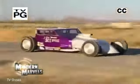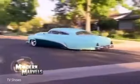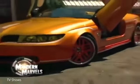They're hot. They're cool. Souped up, low down, and ready to put on a show. These products of backyard engineering have changed the way we dream and drive. Now, custom cars on Modern Marvels.